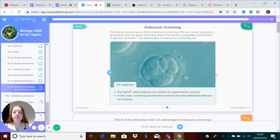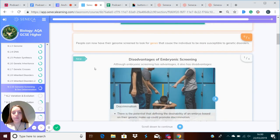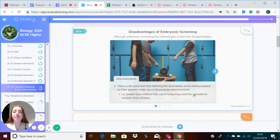During IVF, most embryos are surplus to requirements anyway, and in this case, screening would merely ensure that the implanted embryos are healthy. So during embryonic screening, we can screen embryos to see their genome and work out if they have any genetic markers which are associated with diseases. People can now have their genome screened to look for genes that cause the individual to be more susceptible to genetic disorders. However, there are several disadvantages to embryonic screening.